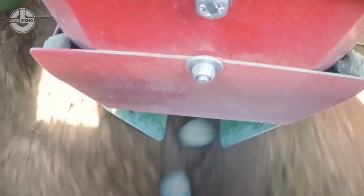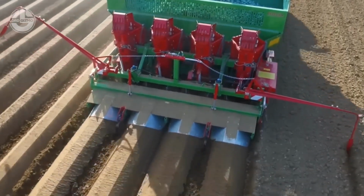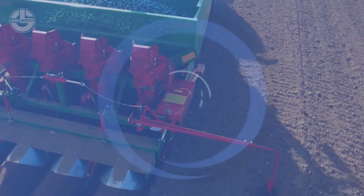While tilling, it also seeds the potatoes in a more careful way. You can adjust the tiller's width as it has the option to adjust the spacing width at 75, 80, and 90 centimeters.